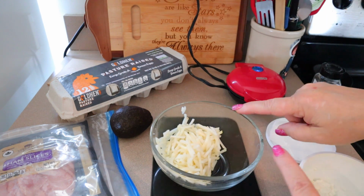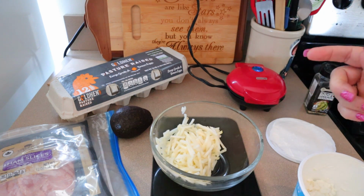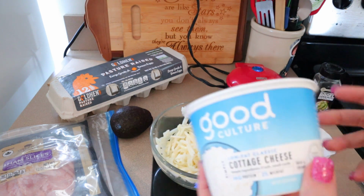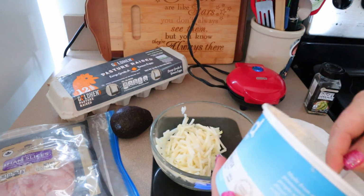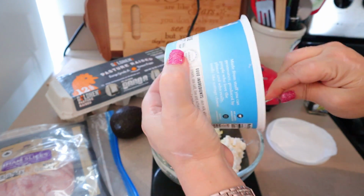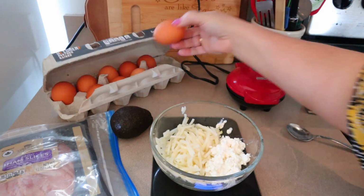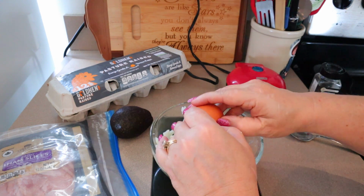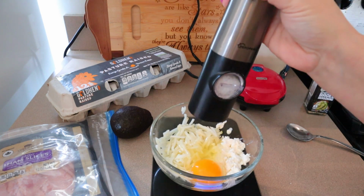So what we need here is 100 grams of frozen hash browns. I just use the Season's Choice brand from Aldi. And then to that, I'm going to add a 1/4 cup of low-fat cottage cheese, which is pretty much exactly what I have left. Then I'm going to add in an egg. I'll add a little bit of salt and pepper.